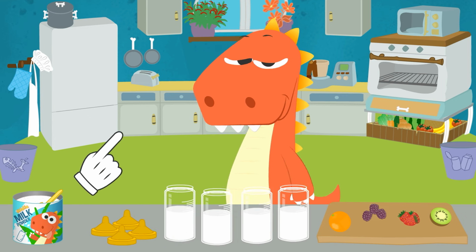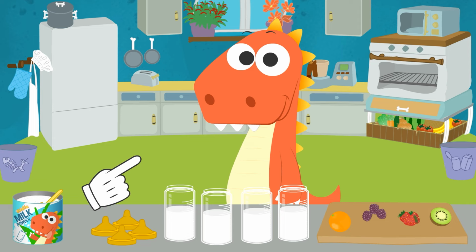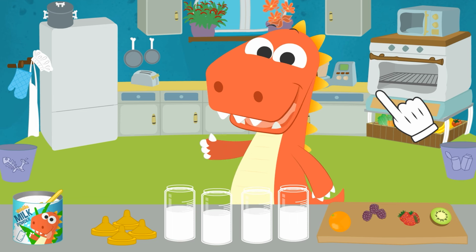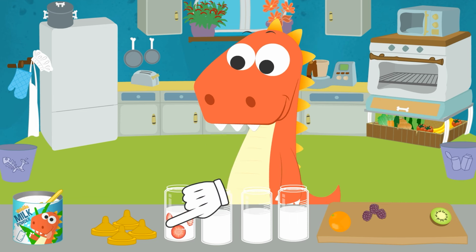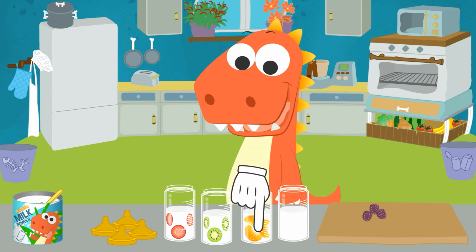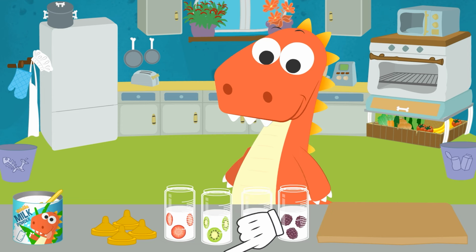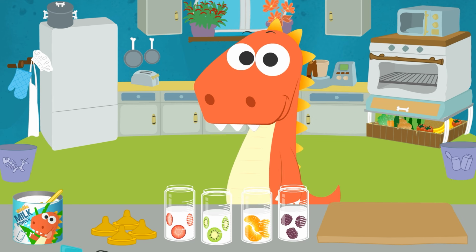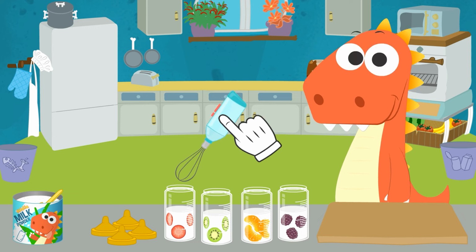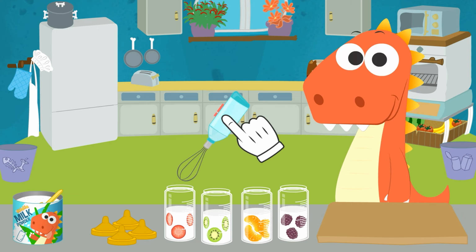And now, if we want to have 4 different bottles of different colors, we need to add a different fruit to each one of them. Strawberries for the first one, kiwi fruit for the second one, orange for the third one, and blackberries for the 4th one. Time to whip it. Watch how the colors in the bottles change, Eddie.